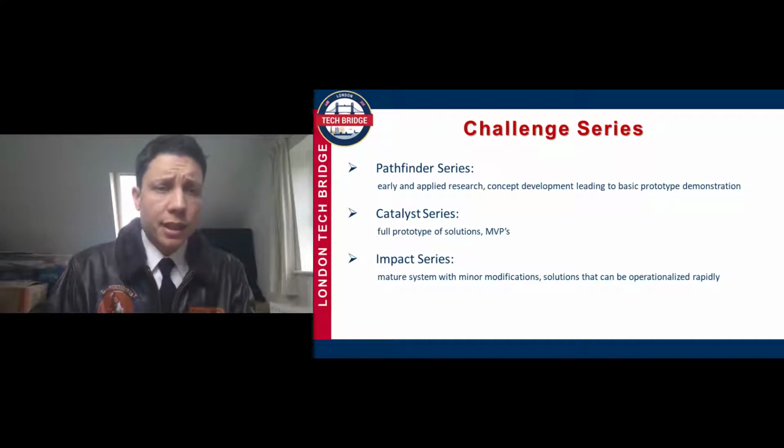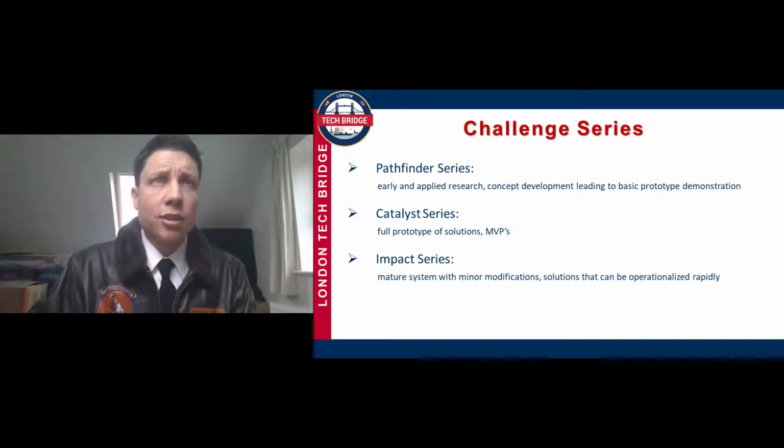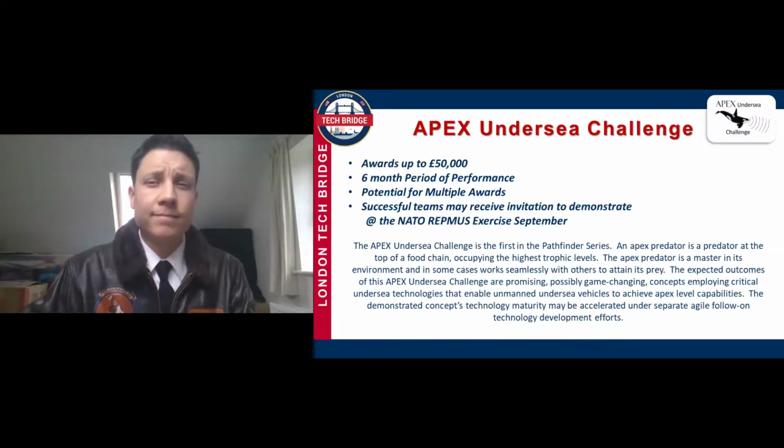The next series is the Catalyst series. This will have an output of more of a full prototype solution, a minimum viable product, something that is nearly ready to go and maybe just needs a little bit of scaling. And then the last series that we'll run is the Impact series. This is a mature system that needs minor modifications to be operationalized. The idea with this series is that it's very rapid in nature and can be quickly sent out to the front lines. Alex, I'll turn it back over to you. We can talk about this Apex Undersea challenge.